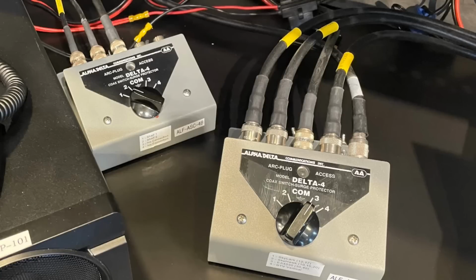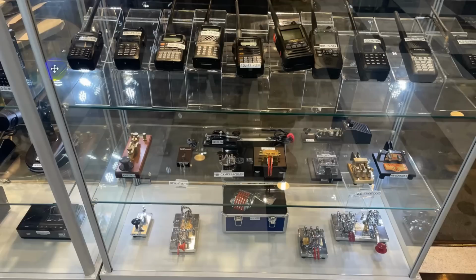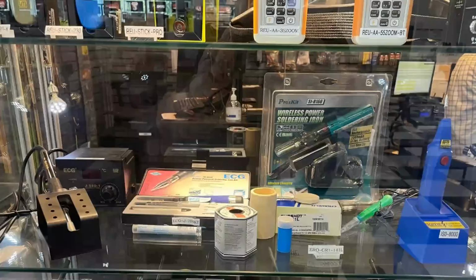And they have a showroom where they have a very broad selection of their most popular sales items. For example, here is an MFJ power supply, the Alpha Delta switch, all different kinds of things here. Headsets, handhelds, lots of stuff, a lot more handhelds here, keys and so on. All of these are available for you to talk to the salesman about. And you place your order and it goes in the back and they come out with it real quick.